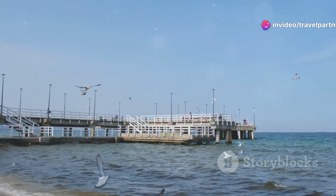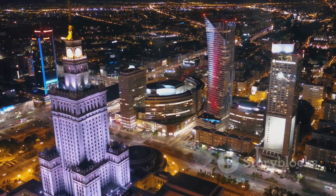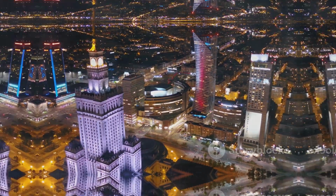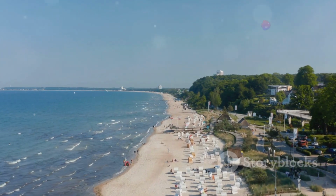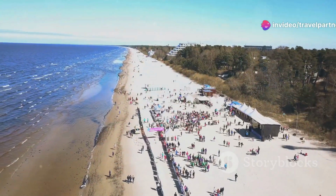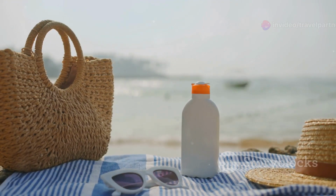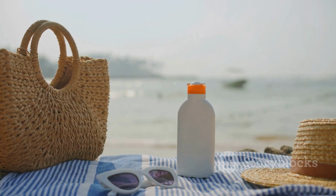For a classic beach experience, head to Sopot. It's a bit of a party town with tons of bars, restaurants, and clubs. If you're looking for something a little more low-key, check out Jelitkowo or Brzezno. These beaches are popular with families and offer a more relaxed atmosphere. So pack your swimsuit, slather on some sunscreen, and get ready to soak up some rays.